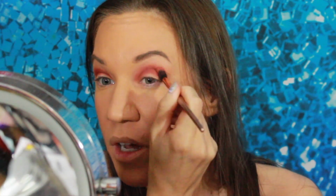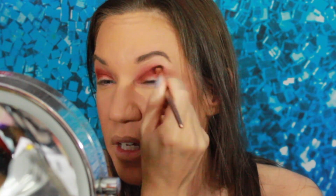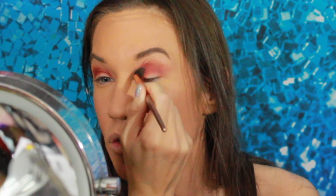I do have MAC Paint Pot on my eyes, and a little bit of concealer. I use the NARS concealer. I don't like the NARS concealer for underneath my eye. It's not working for me. Don't like it.